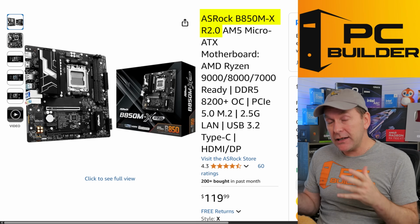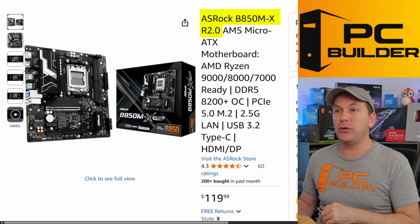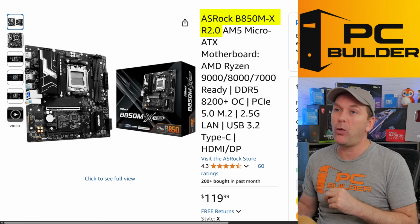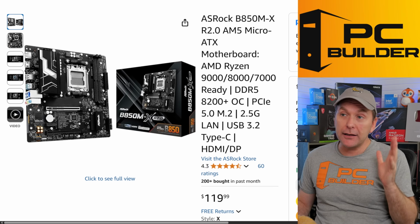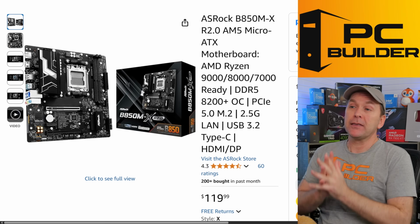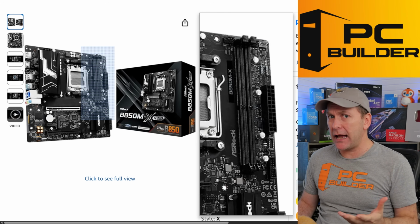And it's got decent, but not phenomenal rear panel USB connectivity with 4 high-speed USB ports, 2 USB 2.0 ports. It is a little tight for some folks out there. And then it's got 2 M.2s. I like the black styling on it, by the way. Don't be put off by the fact that it only has 2 DIMM slots. I did get that criticism.